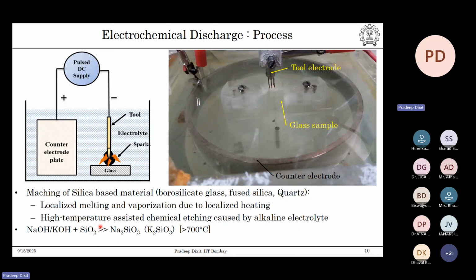Okay, so when the glass becomes soft, the alkaline medium is going to react with the glass and create sodium or potassium silicate. This particular reaction has a very significant contribution when the temperature on the glass becomes more than 700 degrees Celsius. I hope that all the faculty members follow this particular thing: in ECDM, the majority of the material removal is happening because of this phenomenon. That's why this particular term is used, called temperature assisted chemical etching.